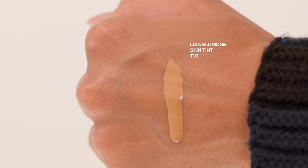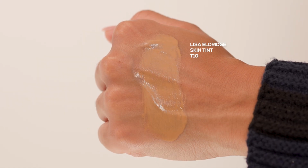Part of the issue I have is that my skin is dry and irritated, so it's not behaving how it normally would. Basically, I want to try these two side by side a little bit longer, but I feel like I can tell with the VB one that it's more skincare. The two shades I have are very different. I have T10 in the Eldridge, which is definitely more neutral, and the VB one is more yellow.